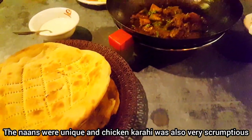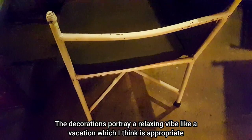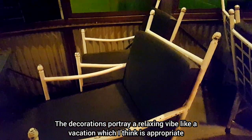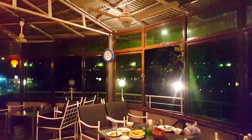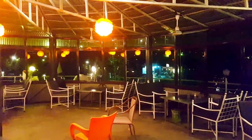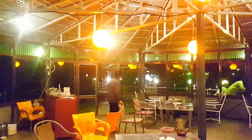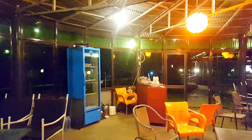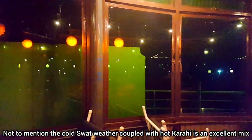The naans were unique and chicken kadahi was also very scrumptious. The decoration portrays a relaxing vibe, like a vacation, which I think is appropriate. Not to mention, the cold Swat weather coupled with hot kadahi is an excellent mix.